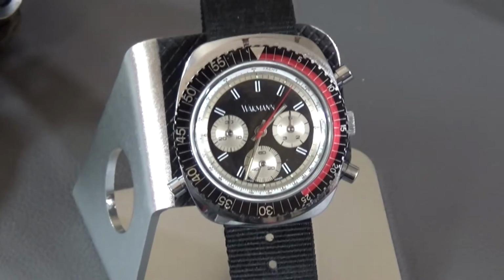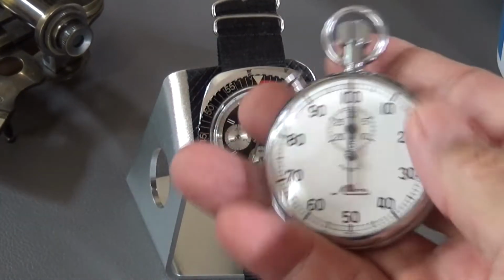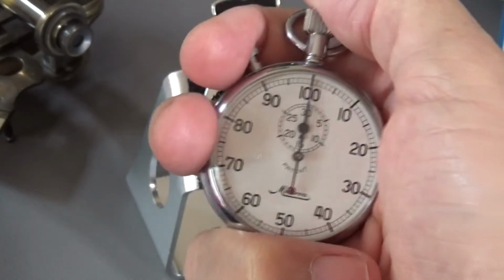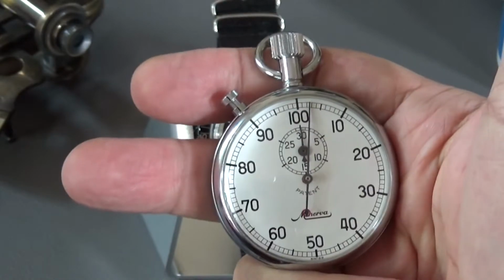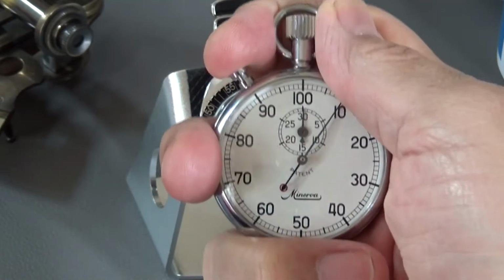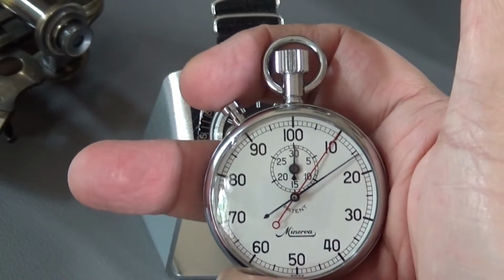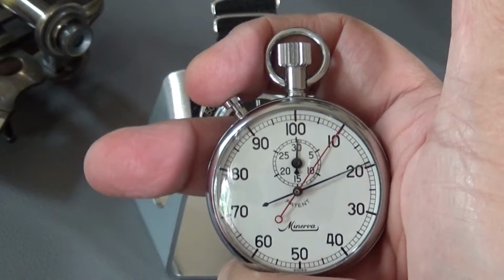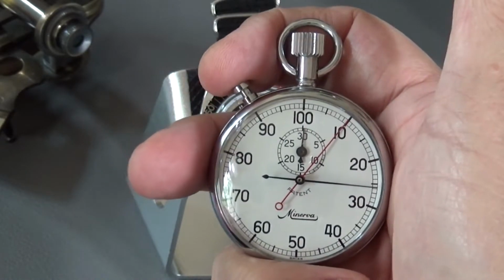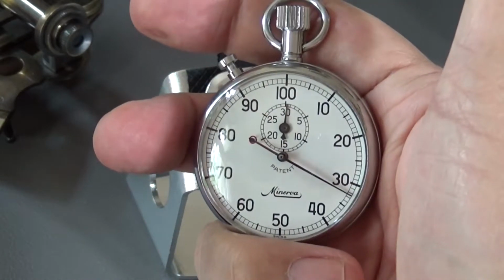Now, I wanted to contrast flyback with split second. I happen to have this Minerva split second handy, and as you see, a split second starts running, and then when you hit the second pusher, it stops one of the second hands, and it does that with a little clutch that just grabs the gear, and then when you push it again, it catches back up with it.